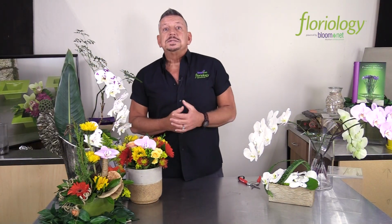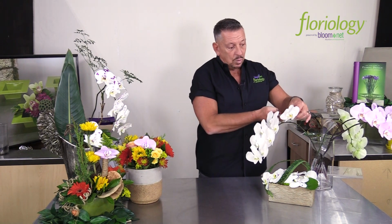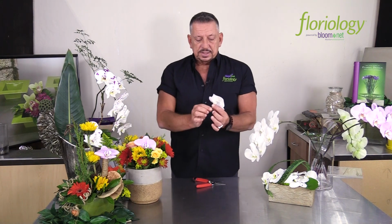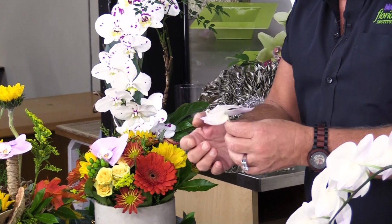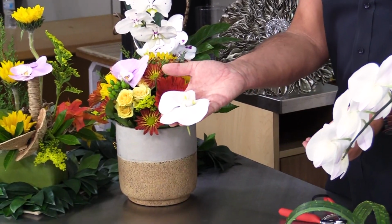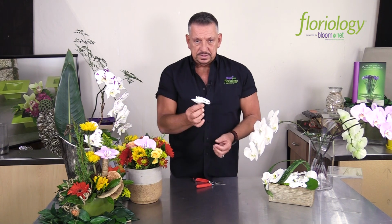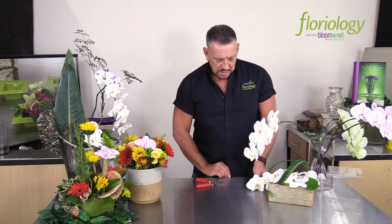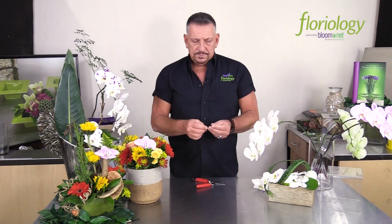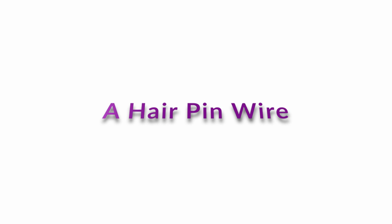If you're utilizing orchids for bridal work and you want to keep a nice clean white look just like this, when you start to wire an orchid, you need to support not just the stem, but you also want to support the beautiful bloom because it's a heavy bloom on a very thin stem. You generally are going to use a light wire like you would for any of your other body flowers, and we use what we call a hairpin wire.